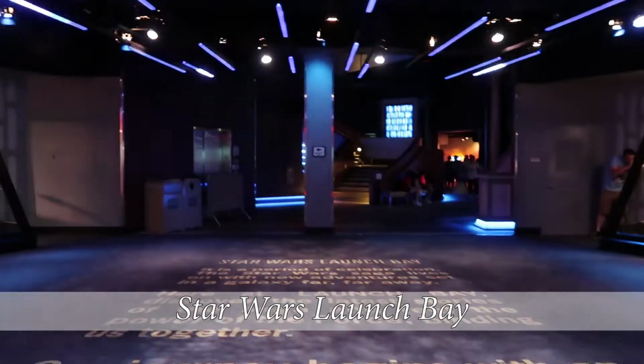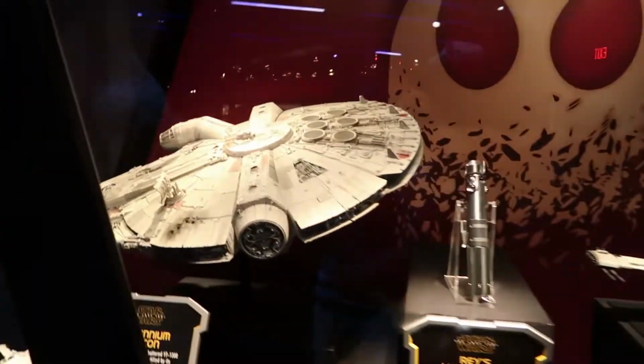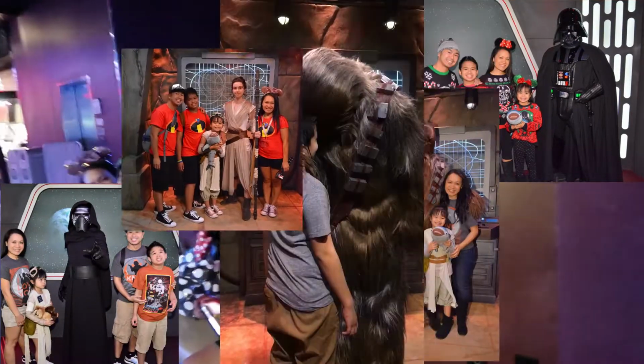In Disneyland, we like Star Wars Launch Bay if Jalen needs a break. It's dark and air-conditioned, and there's lots to do and see. In addition to all the Star Wars memorabilia, there are iPads, Legos, Xbox games, and you could meet Vader, Kylo Ren, Chewie, or Rey. If you're lucky enough, Boba Fett may show up.